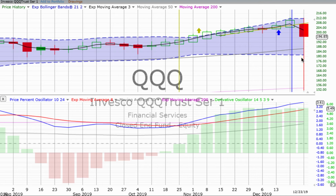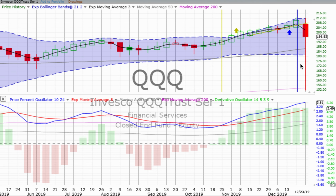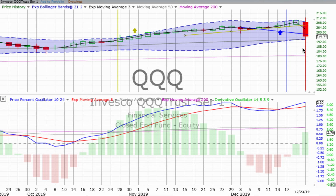Look at this bizarre looking candle. We see a huge, makes me think there is something crazy going on the chart here. I don't quite understand that. That is a completely bizarre weekly candle on the Qs. Let's continue to check this out as we move along. Price percent oscillators heading up. Derivative oscillators gaining upward momentum, up for the day just barely 0.05%. We go from the weekly to the 2-day, and again, a completely wacko, weird candle.